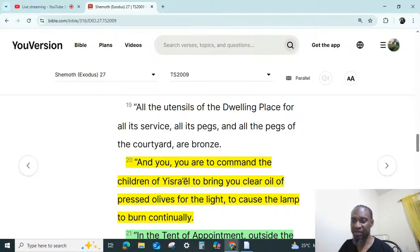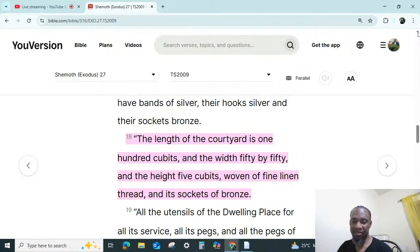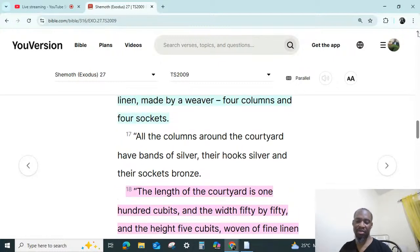So it started out by talking about the west side, and of course that would parallel the east side, and the dimensions are mentioned: 50 cubits, 10 columns and their 10 sockets.